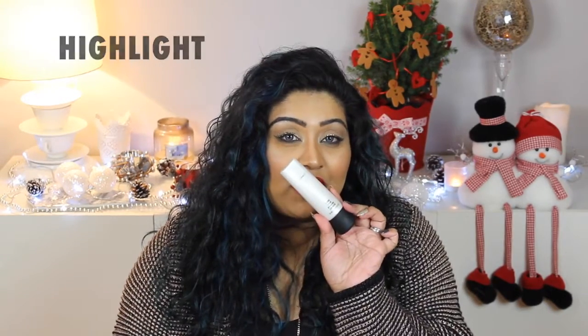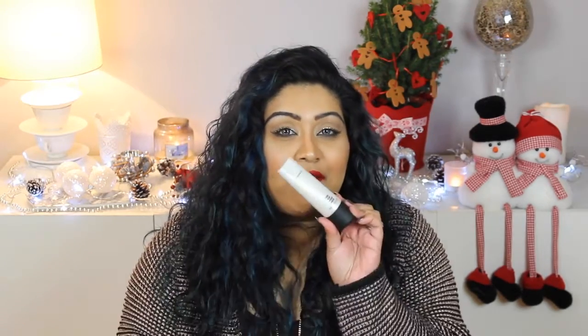For my highlight, I actually have two separate products. I used to use the MAC Strobe Cream years ago and not really know what it was for. This was well before the contour and highlight hype, but I repurchased this earlier this year and I'm loving it. I don't like it as a moisturiser, I don't like it as a primer, I don't like it when I mix it in with my foundation.